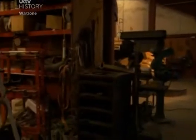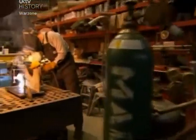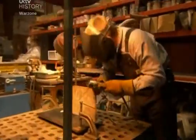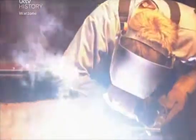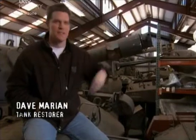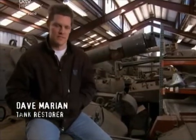We try and keep the same welding process that was used originally. If they used arc welding originally, we put the pieces back together with arc welding. And we use the same type of rods, the same process, and we try and make everything look the same. Try and replicate the width of the welds and the shape of the bead and make it look exactly the same.